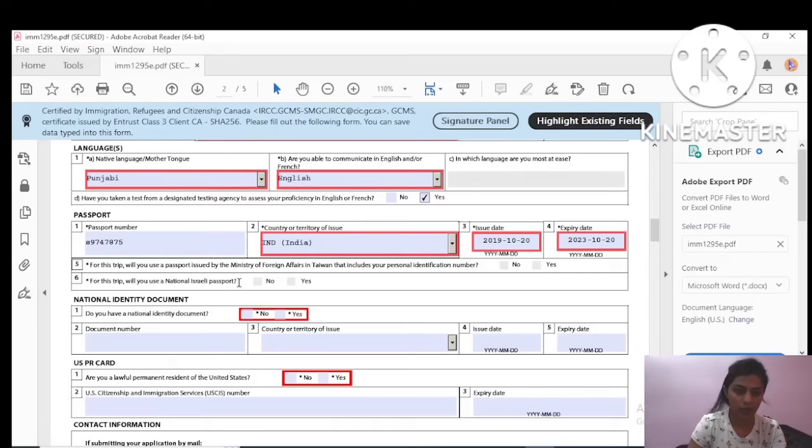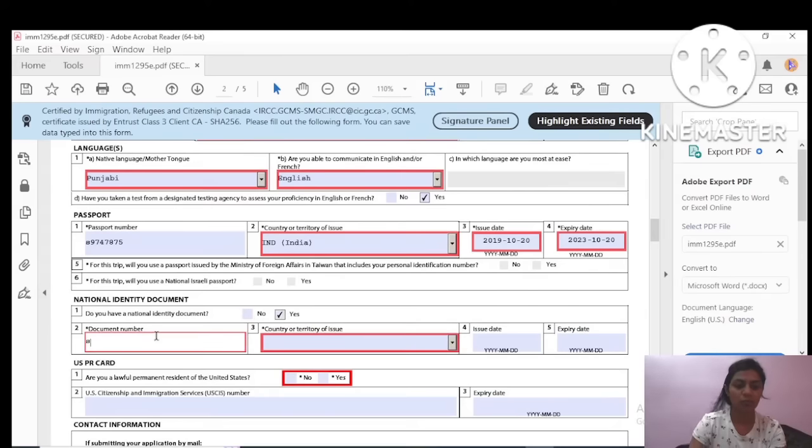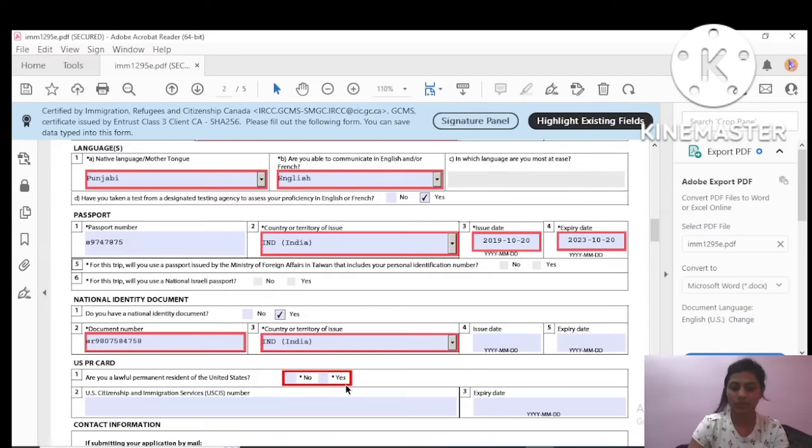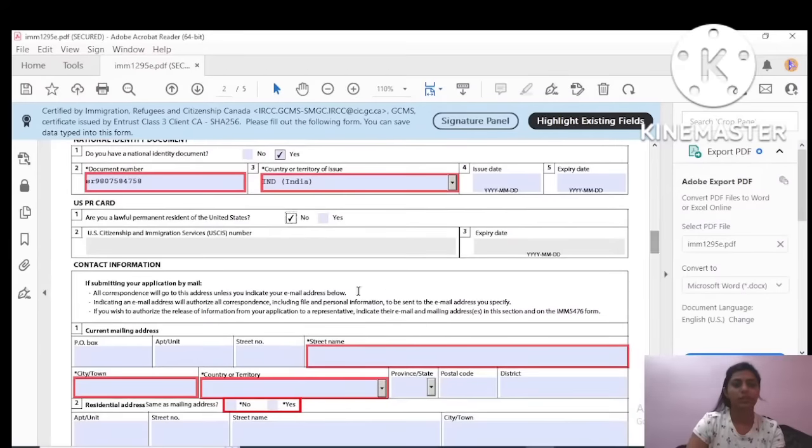I wouldn't have to fill that out. Do you have a national identity document? Yes, I do. Document number, right. Country of issue. Are you a lawful resident of USA? I am a lawful resident, but not of the US, so no. US citizen immigration serial number: if I'm a citizen, then I have to fill in this information.